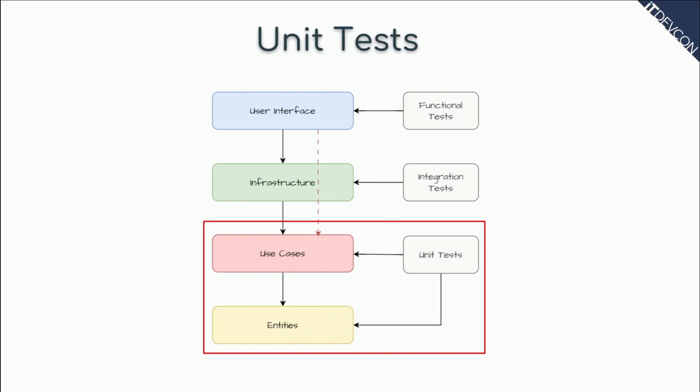Above, the integration tests, they should be executed in the infrastructure layer. These tests are more difficult to create and should test the integration between the layers. Note that at this moment, the user interface is not being tested yet, only the integration between the application resources. And at the top, the functional tests, these should be executed from the user interface, even more difficult to create and automate, and often of low reutilization.